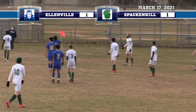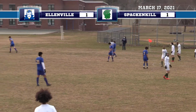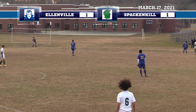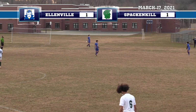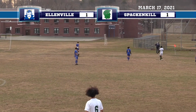Quicker throw that time, and Ipridge goes down, maybe gets his foot stuck on the rough mud, and you can hear the coach of Spackenkill asking him to watch the leg on the throw. I think that previous one was a quickly taken throw by Ipridge. It may have bordered on a foul throw, but I don't quite think it was. They just want the ref to keep Nerman honest.